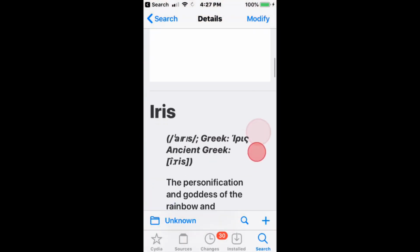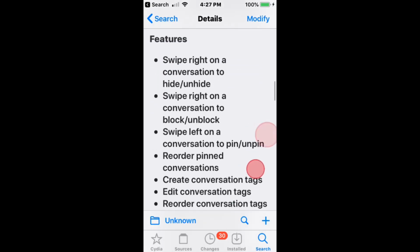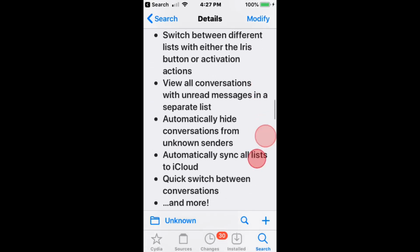We have Iris, Pushfication, and Goddess of Rainbow, and Messenger of the Gods. All these features right here.